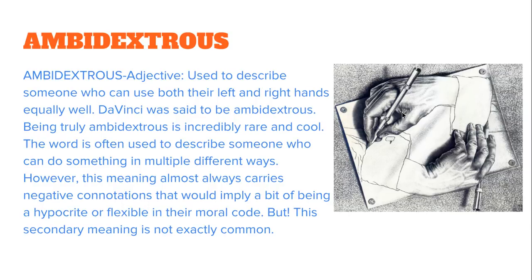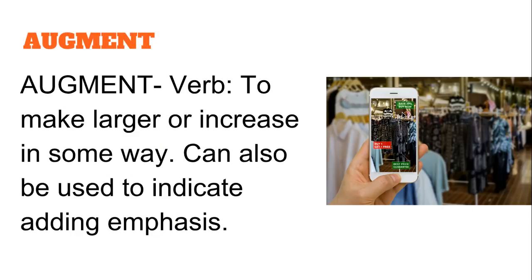So the negative connotation on this, if someone's ambidextrous in their dealings with people, it means they can be kind of flexible in their moral code, or that they're a hypocrite, that they'll do things both ways for their own gain. This, however, is not a common meaning. The drawing there is by M.C. Escher. We talked about him during our art presentation. Escher's super cool.